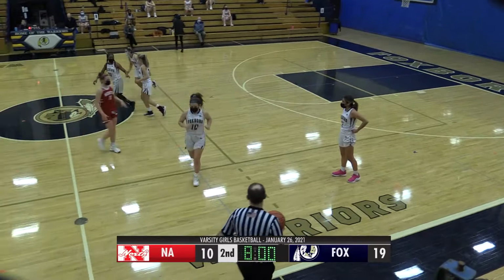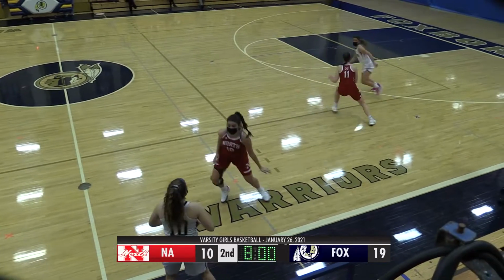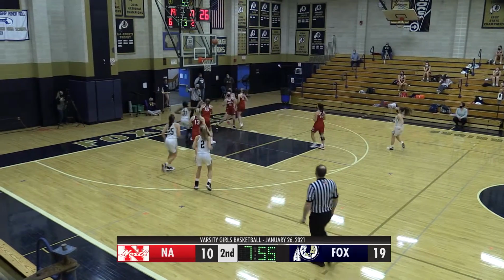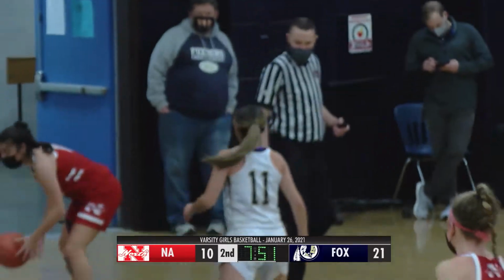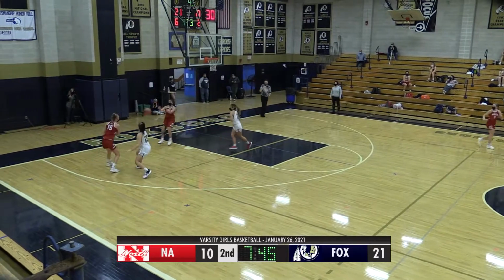And we got Morgan, Caitlin, Ashlyn, Jordan, and Andrea on the court for the Warriors. Into Ashlyn. Nice pass to Caitlin. Very nice play. Gave them a little back cut. Yeah. Foxborough stays man-to-man full court press.